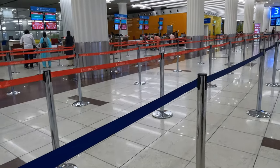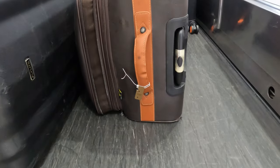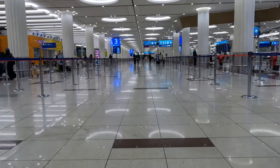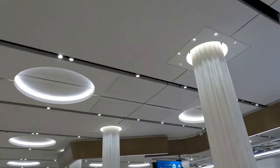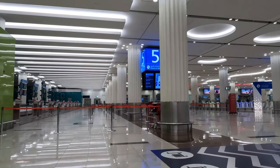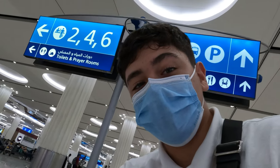Heading in, we can see it's pretty busy here at DXB, but nonetheless, I'm going to check in the bags and head over to security. So just checked in. I had to pay for the oversized luggage. It was about $400 just for like 6 kilos. So it was quite a lot of money for that. And now we're gonna head up over to security.